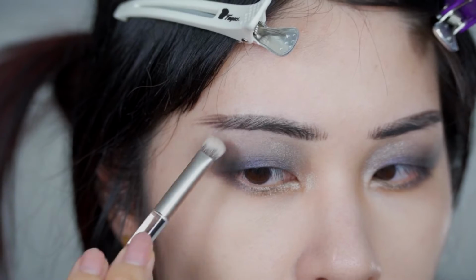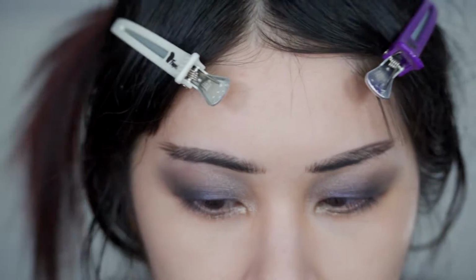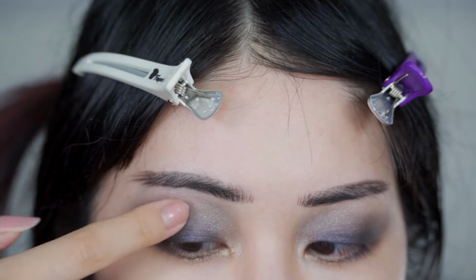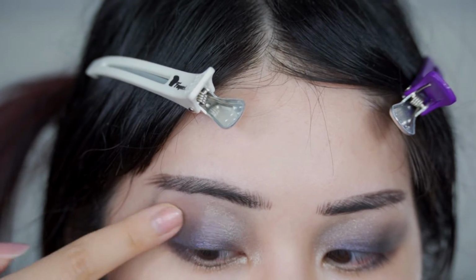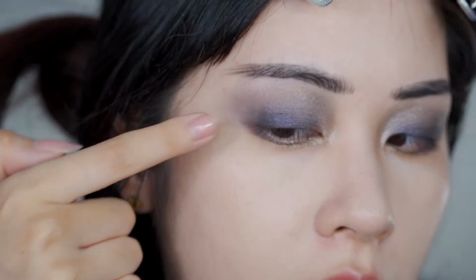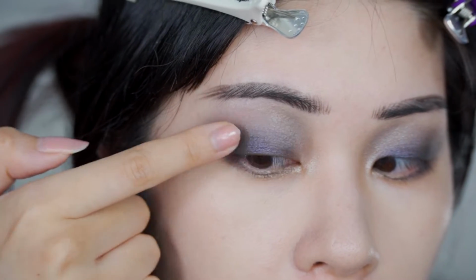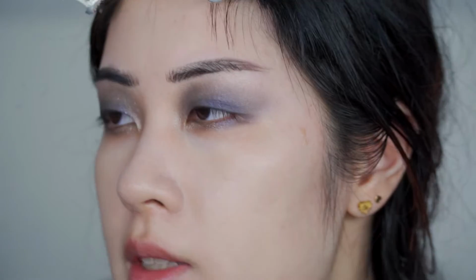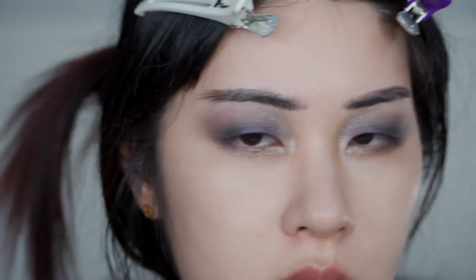Yeah, I really like how these shades are pretty malleable, so if it doesn't feel like the blend is perfect, you can really go in with your fingertip and use the warmth of your fingertip to just kind of do some last finishing touches. Okay, so that is going to be this look complete.